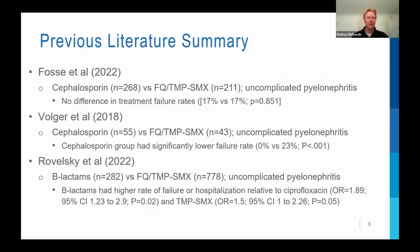Some previous literature that's been done, Foss and colleagues and Vogler and colleagues both looked at uncomplicated pyelonephritis patients similar to this study here, and they found either no difference in treatment failure rates, or that Vogler and colleagues found that cephalosporins did have a significantly lower failure rate as compared to fluoroquinolones and Bactrim, being statistically significant.